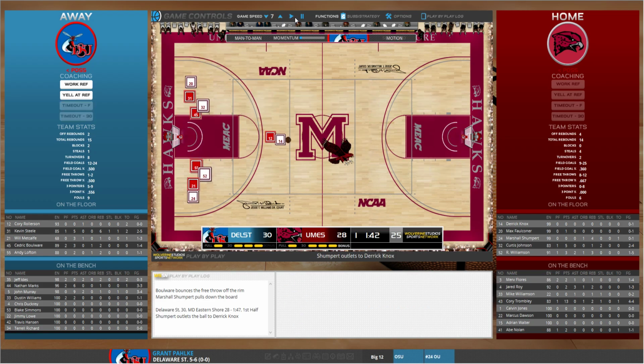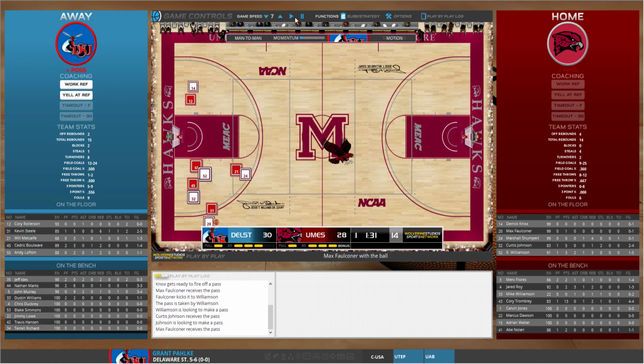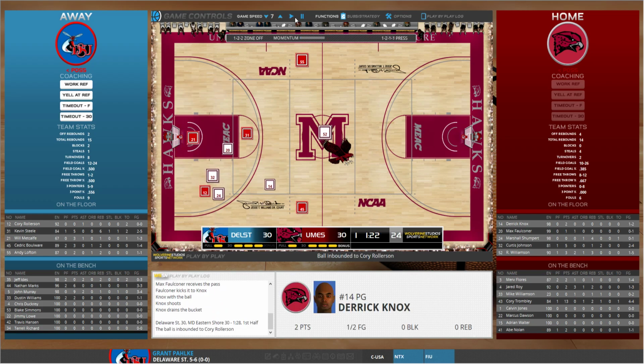Shepard up to Knox. Knox brings the ball up. Knox passes to Faulkner on the right wing. Faulkner passes to Roderick Williamson in the right post. Williamson passes to Curtis Johnson, top of the key. Johnson passes to Faulkner on the left corner. Faulkner over to Knox on the right short corner. Knox shoots, and he scores. 2 points for Knox so far.